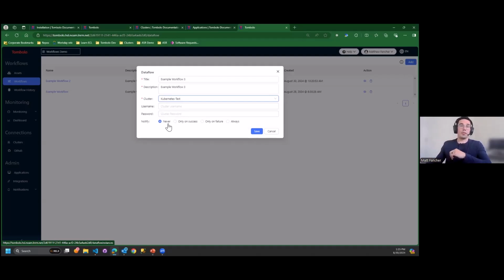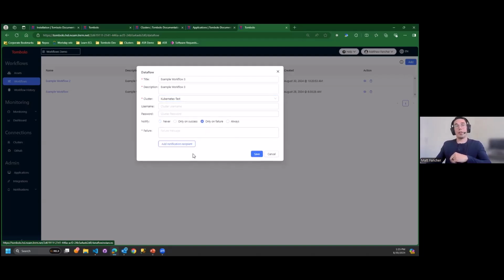So we have the options of never, only on successful runs of the workflow, only on failures, or always. For now, I'm just going to choose only on failure because I want to know if this workflow fails. For a failure message, this is what is going to be added to the email message to your users to let them know something has gone wrong, as well as some additional information that Tombolo will provide. For the failure message, I'm just going to put something has gone wrong.